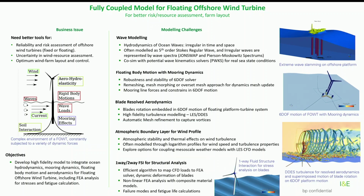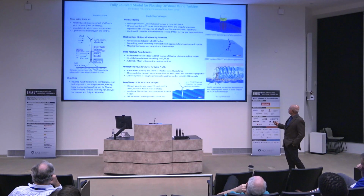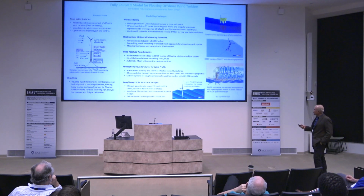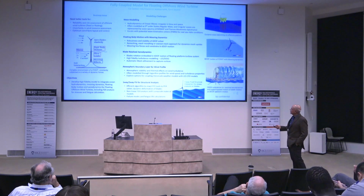So a lot of the engineering models that we use today for such reliability analysis don't account for the rotation of the blade. So you have the structure and they might give you some answer, but as I will show in my next slide, the rotation of the blade can have an impact on what the reliability scenario for such a wind turbine could be.